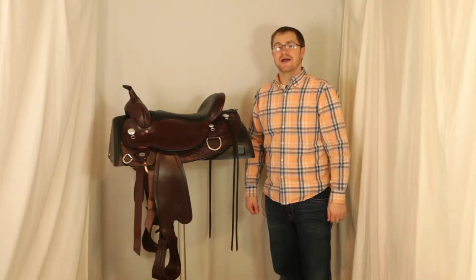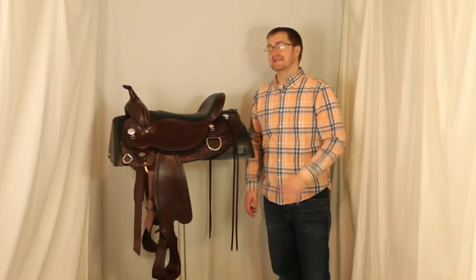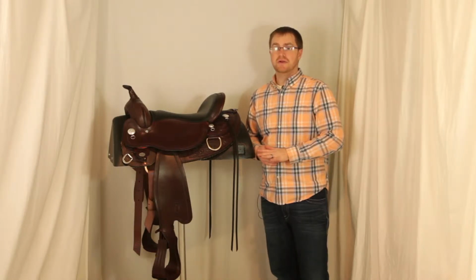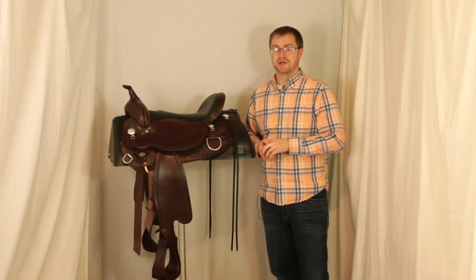This is the Circle Y Cottonwood 2361 Trail Saddle. It has a simple design with many traditional features to keep the cost down, but still includes a lot of benefits found on other Flex2 trail saddles.